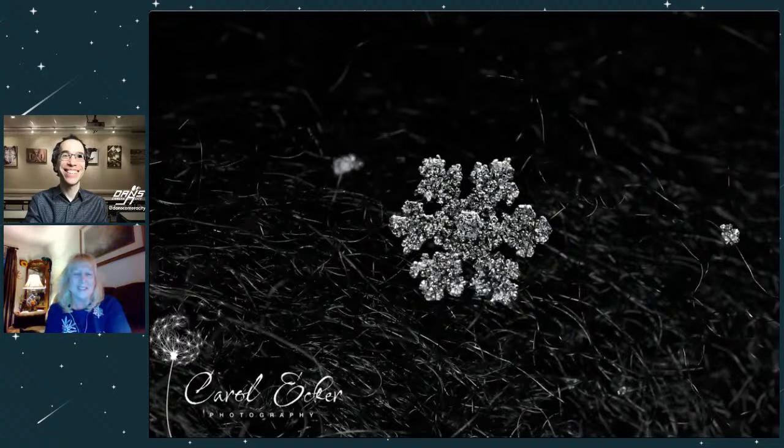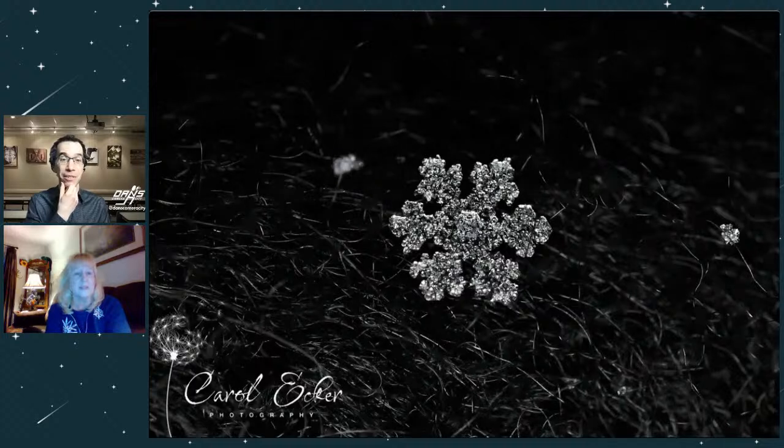When it first lands, it's more fluffy, and then it starts to melt, and it actually makes a different picture. Oh, that's interesting. Because then you'll get almost a clear snowflake. It turns to a glassy type of look. So you get different textures as it's melting. I would never have thought of that. That's really cool.